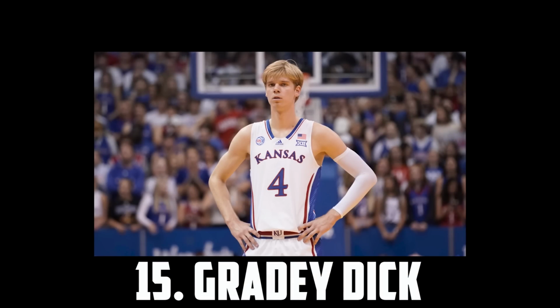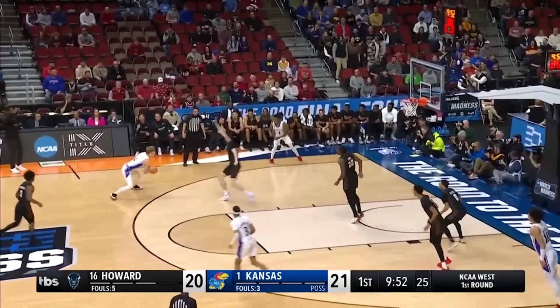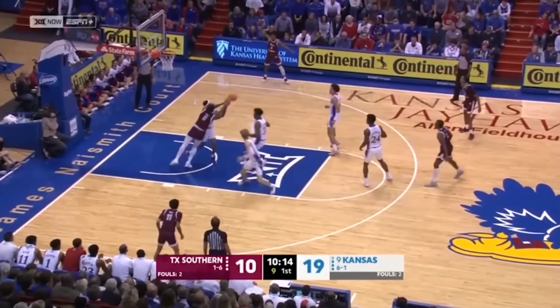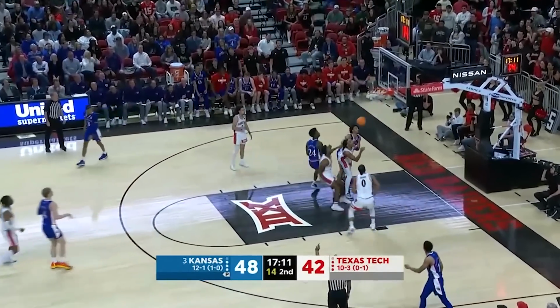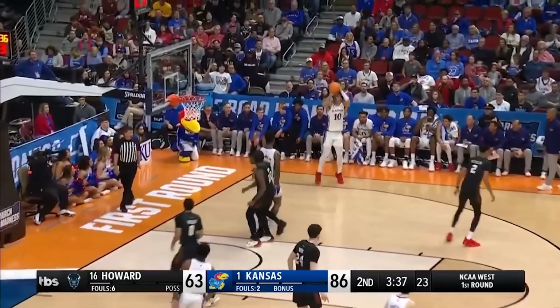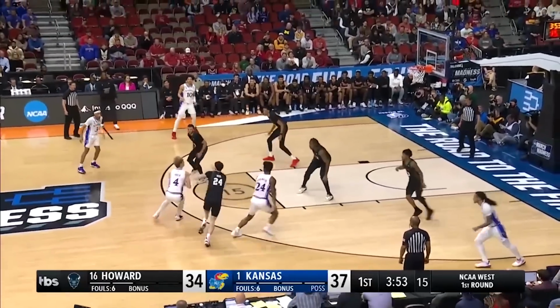Next up at 15, I have Grady Dick, the 6'7" wing out of Kansas. Grady's an amazing shooter and a great connecting passer who just makes winning plays. He has some work to do with his defensive technique and awareness and is limited as a self-creator, and that's probably why I'm not as high on him as most, but Grady's skill set as a shooter, connector, and team defender is very rare and valuable, and absolutely every team would love to have a guy like him, but for now I have Grady Dick at 15.